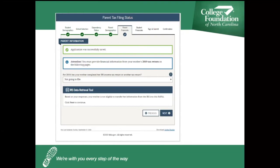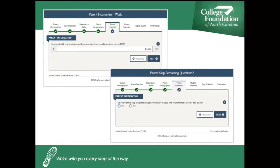Oftentimes, if students don't use that IRS data retrieval tool, they will be verified by either the college or the federal government. This is information that parents input from their work. They're going to actually have to input wages, salary, tips, etc. after they complete the IRS data retrieval tool process. Then you're going to have the option for parents to skip remaining asset questions if they choose.